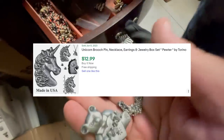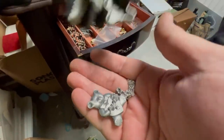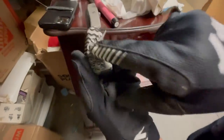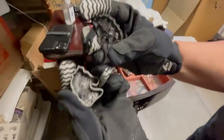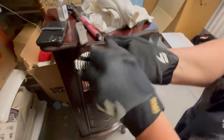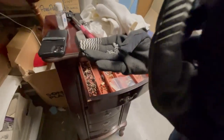And it has a name. I can't read the name, though. Let's see. It says Torino, T-O-R-I-N-O, I think. All right, cool. See, there's little earrings on there. I kind of remember these vaguely. So they're attached. Oh, it's a pin, too. So it's a pin, earrings, and, oh my gosh, a necklace. How cool is that? Sets you up with one little metal box. Yep, that looks like Torino.